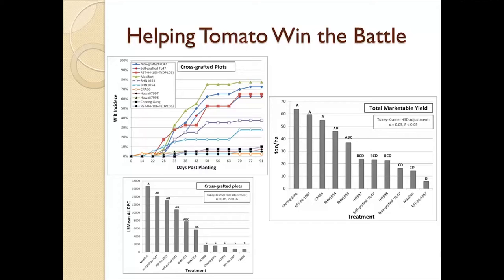And to my knowledge, there's still no variety, but there's only one selection by the University of Florida that is in the process of potentially doing this. So the idea is, if we can't breed the resistance in, let's bring it in by grafting. That way we can have a variety that has good roots, strong root system, and has resistance, and we'll just put our susceptible but nice fruiting tomato on top.